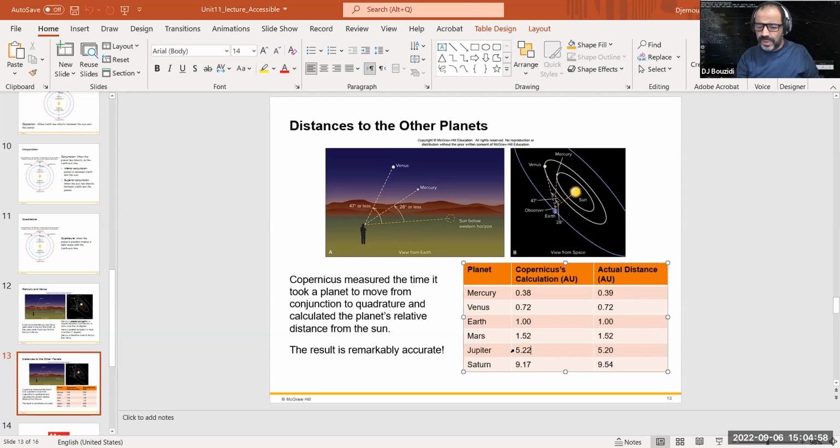Here, when it starts to differ, for example, for the case of Jupiter, it's still acceptable. 5.22 versus 5.2. That is actually an acceptable value, also for Mercury. But by far, with Saturn now we're starting to get off. The error starts to be big.